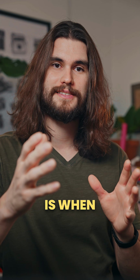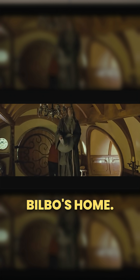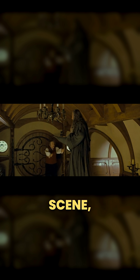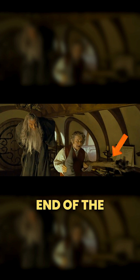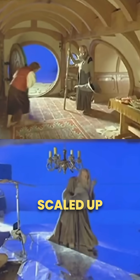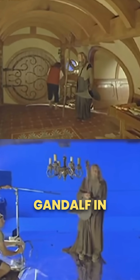Lastly, the bonus effect is when Gandalf enters Bilbo's home. This effect is a composite, but the crazy part is how they interact within the scene, with Gandalf giving Bilbo his hat and staff, which is then much larger towards the end of the scene. This was done by recording the two characters separately, Bilbo in a scaled up version of his home and Gandalf in front of a blue screen.